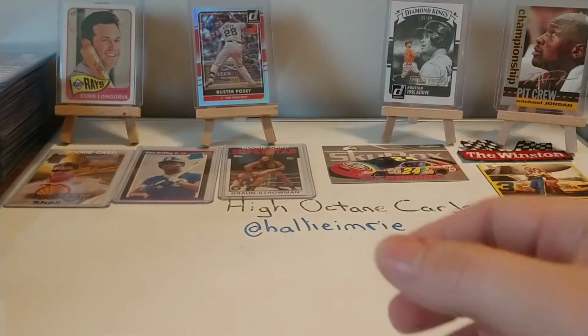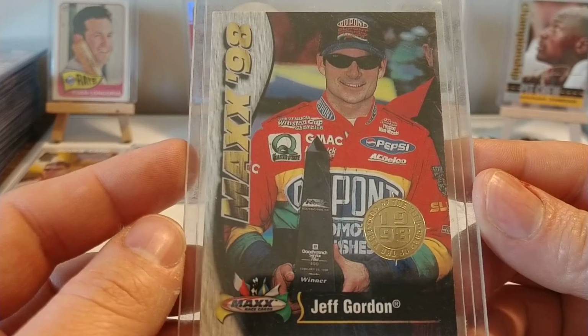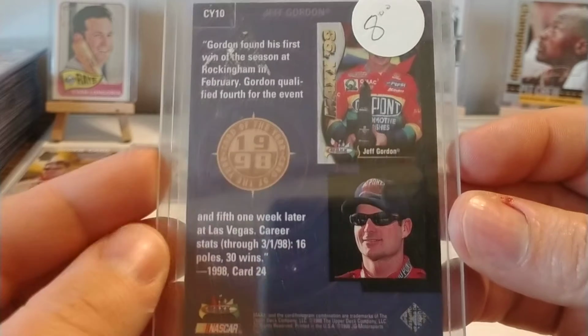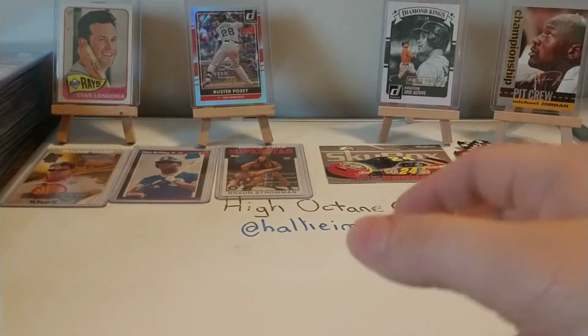Nice little insert. Here's another one from 1998 Max 10th Anniversary set. Again with that logo and the 1998 card of the year there. Several different drivers were featured in this set. Number CY10, the other one's CY5.